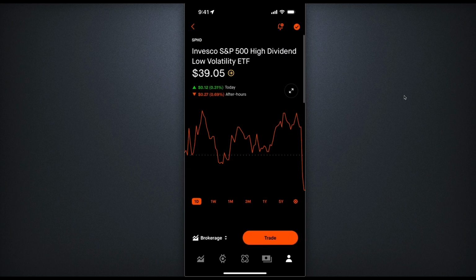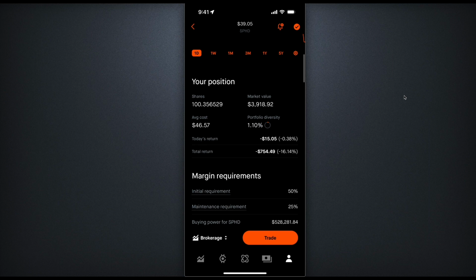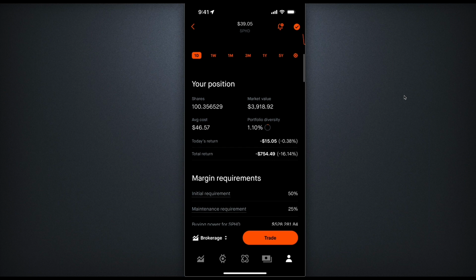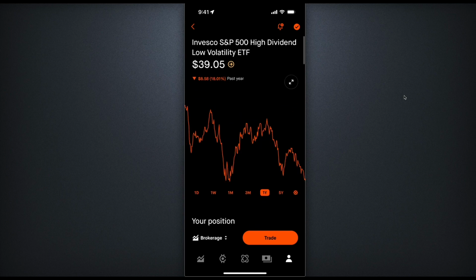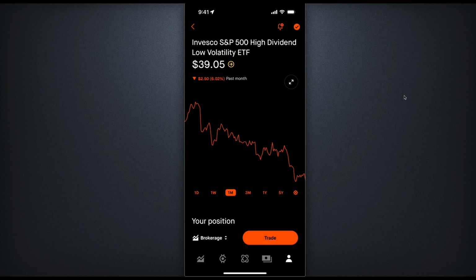Let's go ahead and take a look here at the chart. Currently, SPHD, the share price is $39.05. You guys can see I'm down about 16%. My cost basis per share, $46.50. If we look at the last year, they are down about 18%. Last 3 months, 10%. And for the last month, 6%.